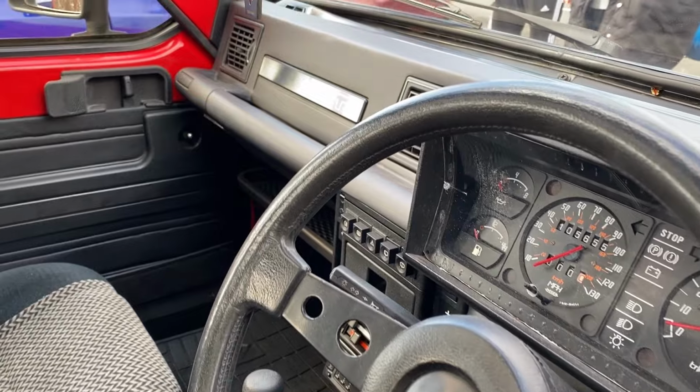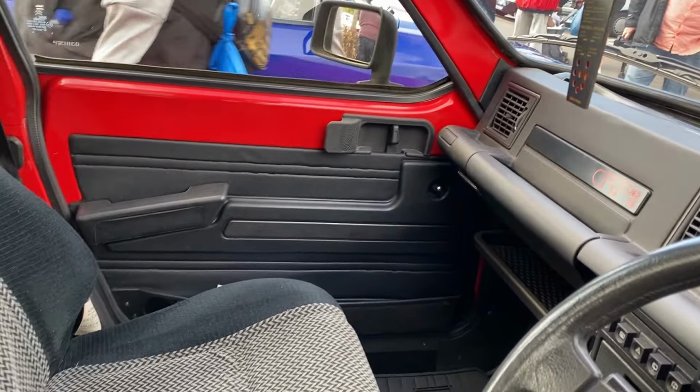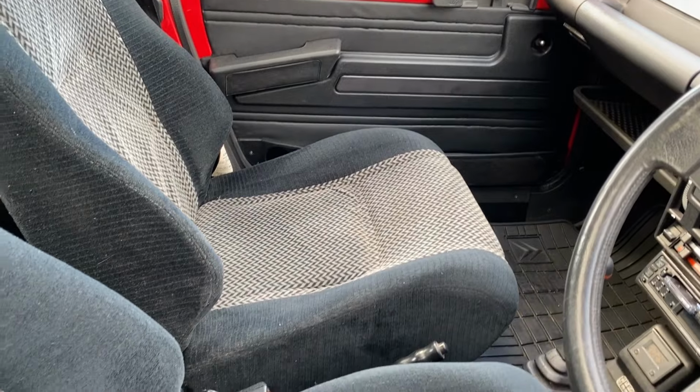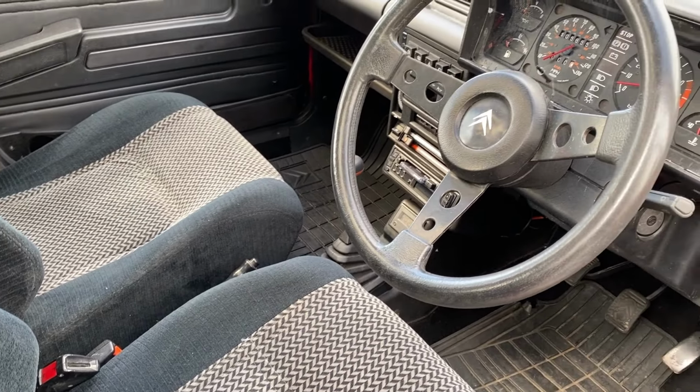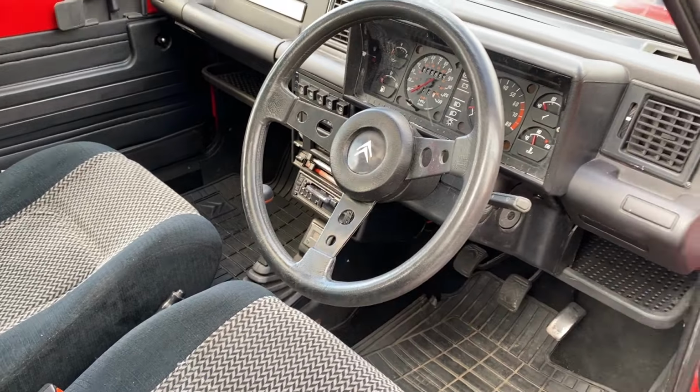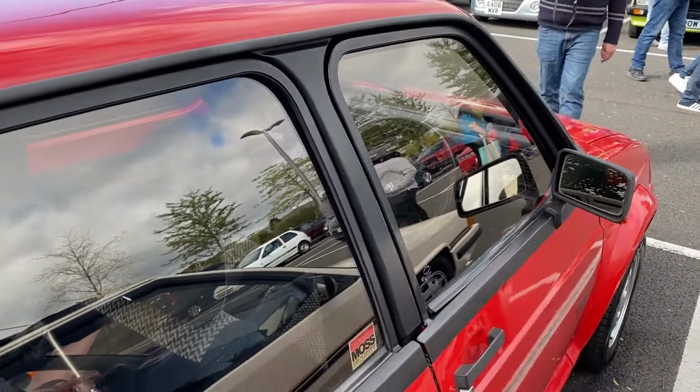It proudly proclaims the fact it's a GTI. Still got quite a bit of bare paint and metal in there. And that check trim, it's in great order. So the owner bought it at the last Rustival and has done lots and lots of work to it. And hasn't he done a cracking job?